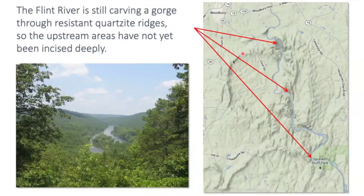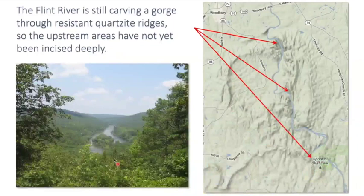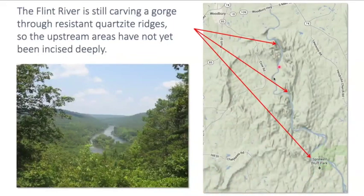In fact, if I go back a second, this quartzite ridge is Pine Mountain. And it's all Hollis quartzite, very resistant rock. And so the Flint River is grinding its way through that. This is where the Flint River cuts through here. And upstream from that, it's perched up there. It hadn't been able to cut its base level down low enough. So you've got this very flat area that extends all the way up to Hartsfield Airport.